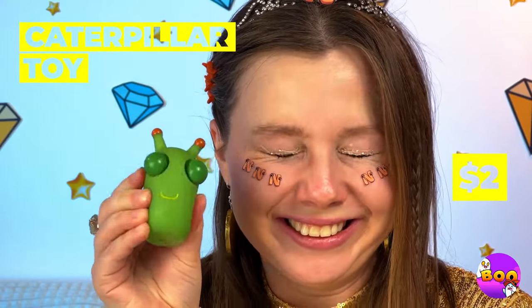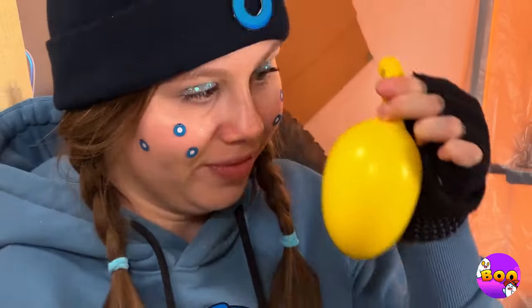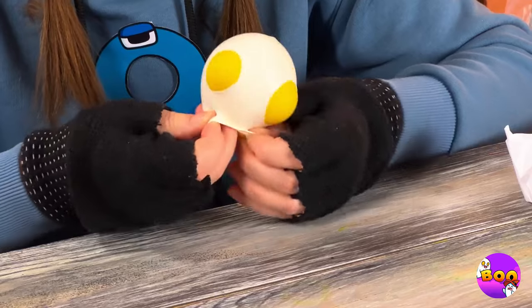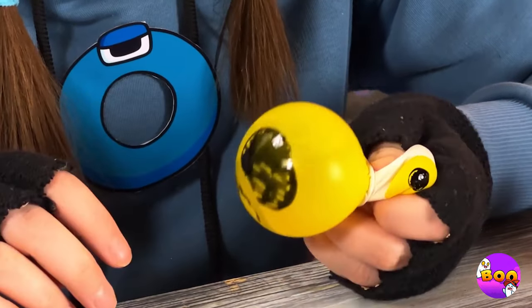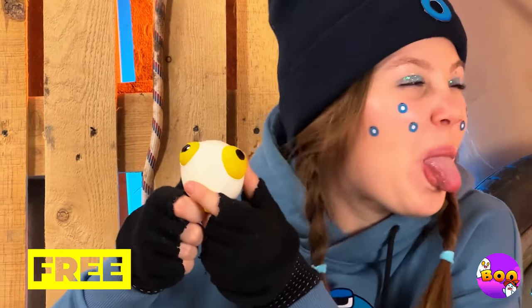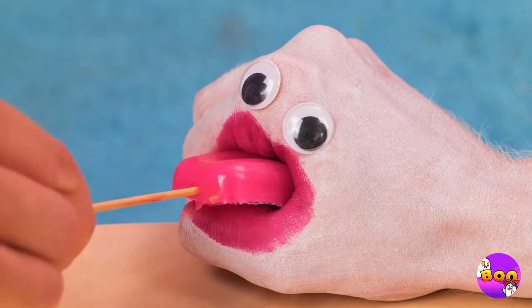Oh, a caterpillar! And just look at those eyes! Well, all we need's some balloons. Blow one up and cut up the other. Bring them together and draw some eyes. All that's left is to give it a good squeeze. Jeepers creepers, where'd you get those eyes? Ooh, somebody must be hungry. They're even eating the sticks.